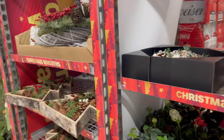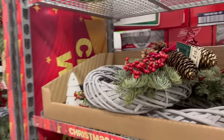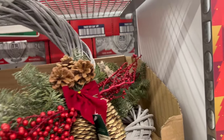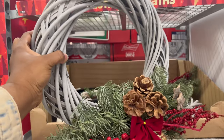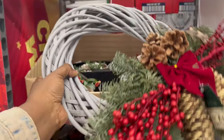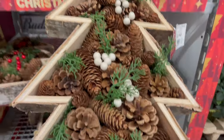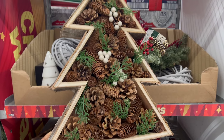Oh, see, they have the one for the door. My door one, I misplaced it. I don't even know how. I can't find it. This is nice. It's for the door, but it's £15. I didn't see this earlier. Maybe I should have bought it. And this one as well. That's not bad.